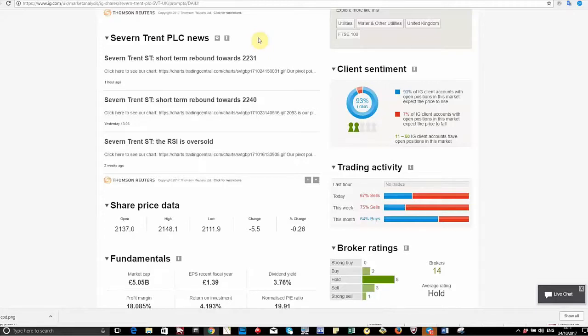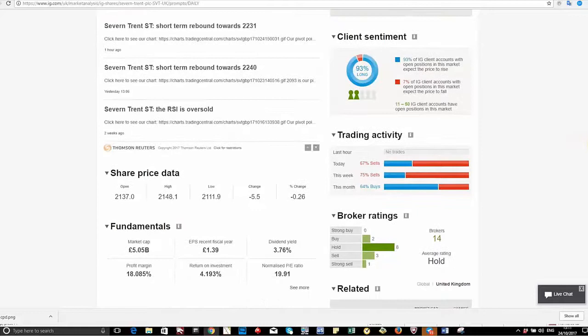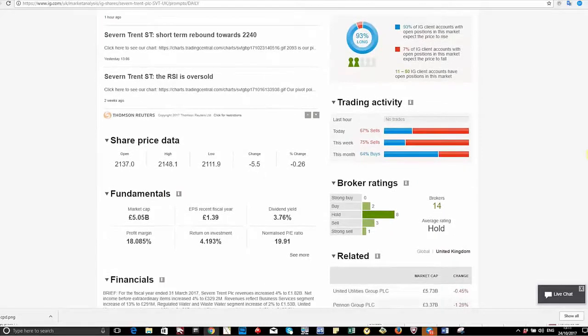That gives me some real good reassurance, but it's only 1,150 people via IG Index, so obviously we can't see the wider picture. But to understand that 93% of those people are long gives us a little bit more security, although we don't know how professional those traders are, so to speak. It gives you that little bit extra. We can also see, if we move down, the broker ratings. There's 14 broker ratings suggesting that this is an average rating of a hold.